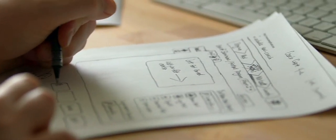And these stories will really then feed into wireframes, which are sometimes hand-drawn or computer-aided designs that start to bring your application to life. It's this critical step that really will make or break your application.